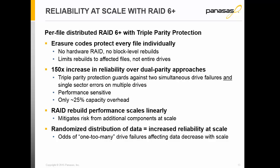And because you have a faster rebuild rate as you add more components, those two aspects are offset from each other. So the basic level of reliability stays constant instead of getting worse. And then the randomized placement actually allows us to lower the effect of having too many failures simultaneously. So it's important when you have all of your eggs in one basket, as you do with a scale-out solution, to really have designed the reliability and availability models for that sort of a scenario.